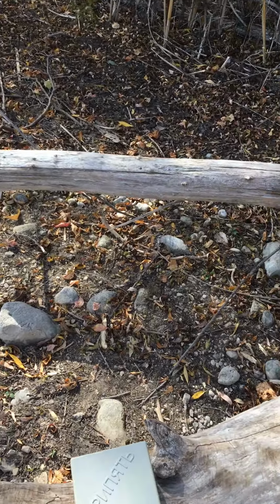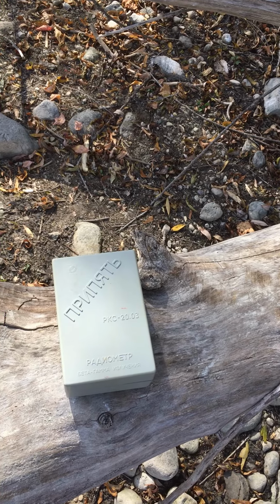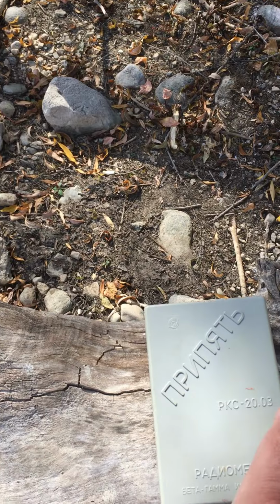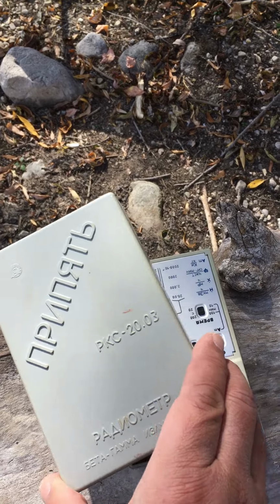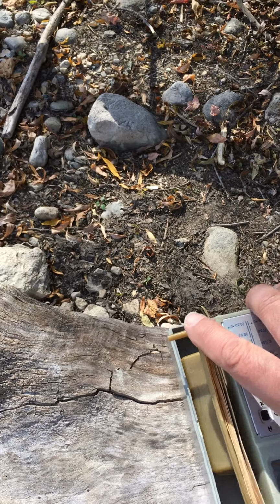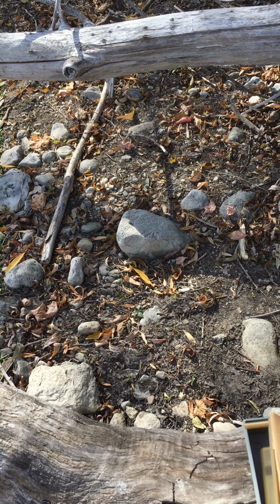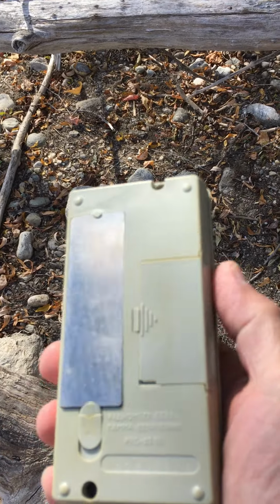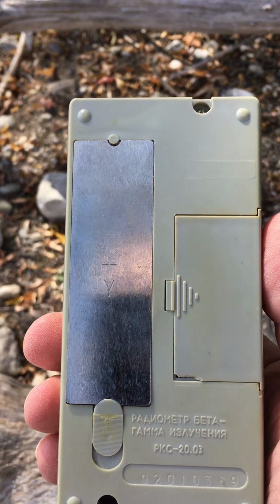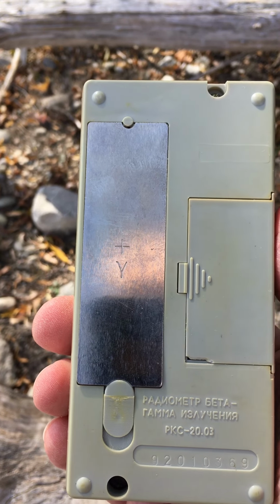I will be using a radiation meter named Pripyat. It is Soviet made, it's very good, and this is the machine, the device. It has a steel plate which is covering the Geiger tubes, and in this position it is measuring only gamma rays.